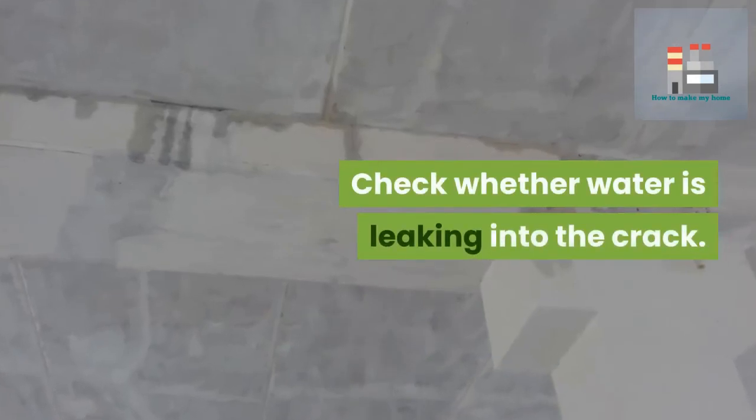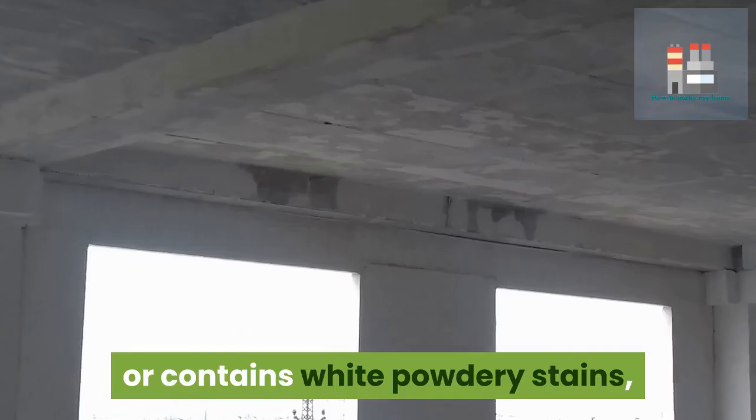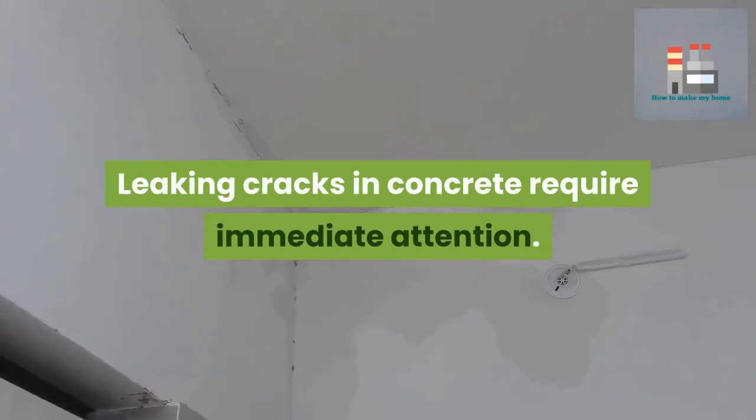Check whether water is leaking into the crack. If the concrete surrounding the crack feels damp or contains white powdery stains, you may have a water infiltration issue. Leaking cracks in concrete require immediate attention.